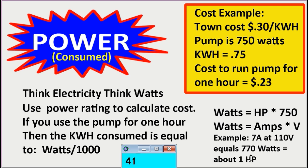Here's a cost example. Suppose in your town the cost of electricity is $0.30, or 30 cents, per kilowatt hour. Let's say the pump is 750 watts. That's 0.75 kilowatts. The cost to run the pump for 1 hour is 0.75 times 0.3, or about 23 cents per hour to run your pump.